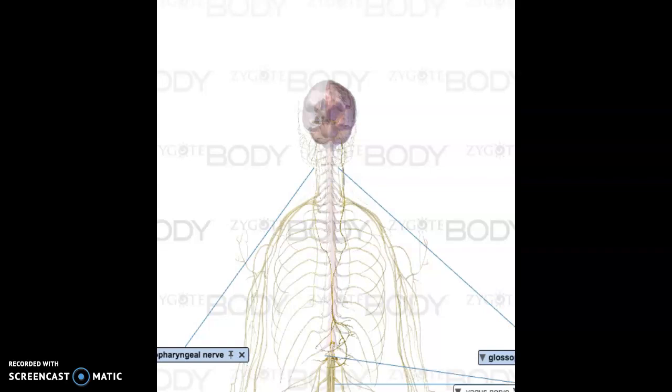We're going to be looking at two more cranial nerves, which are part of the peripheral nervous system, as well as their function. So we're looking at the glossopharyngeal nerve and the vagus nerve. These are respectively the ninth and 10th cranial nerves.